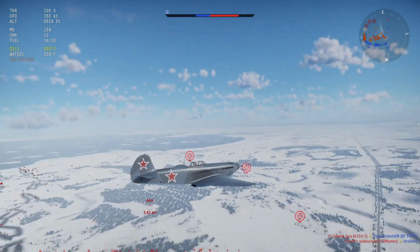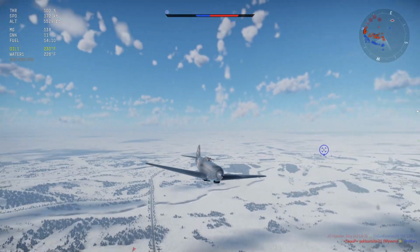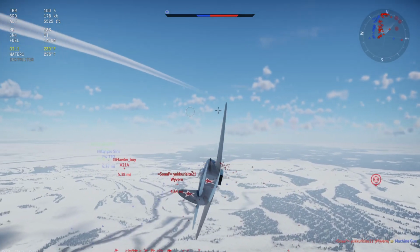I just absolutely need to make sure that this guy doesn't try to climb up to me. He's a ton faster than I am, and he's got a climb rate that's so much better than mine. If he gets up to me, I'm probably going to be screwed. The one thing that I can use against him is my maneuverability. I'm a lot more maneuverable than he is. But overall, I'm going to break left here because I know that he's going back to his airfield.